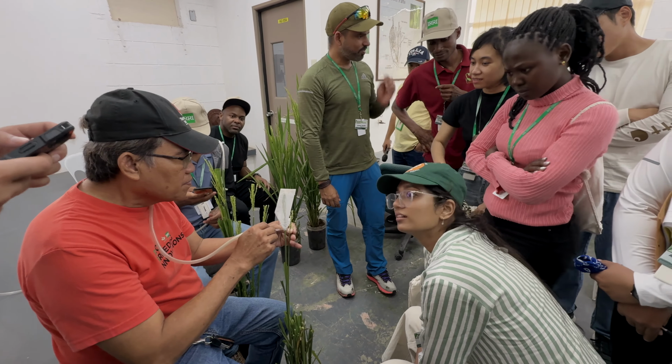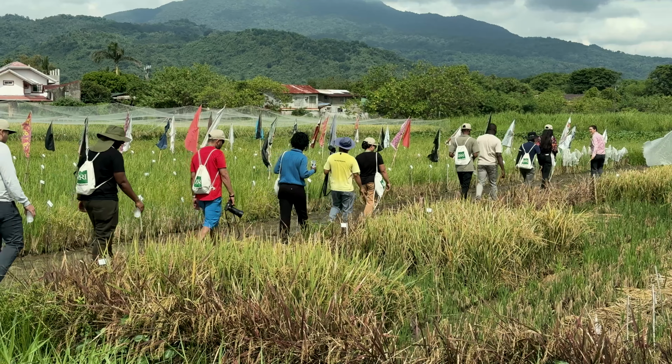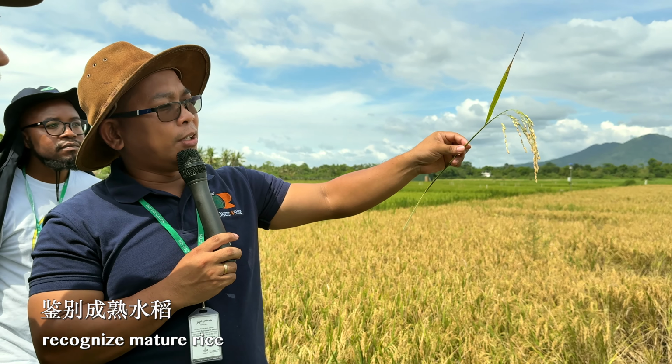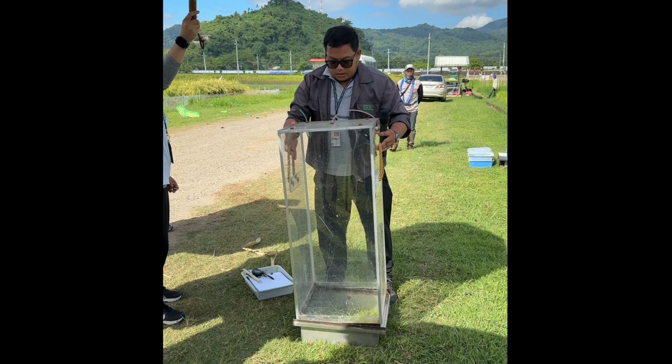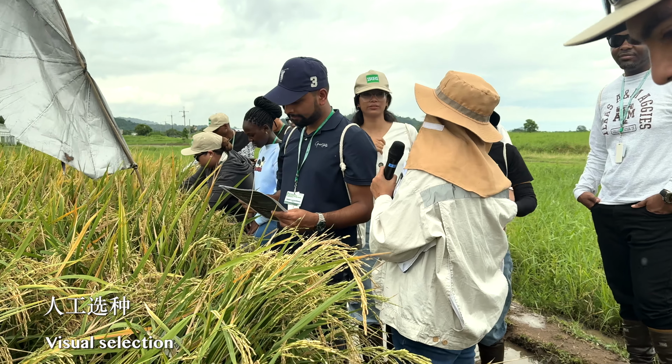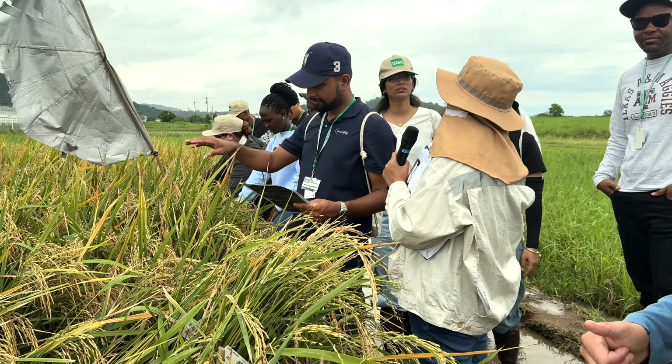But we do have most of the data here are mature or yellowish or golden yellow. And then we slowly place the chamber like this. So it's really based on your.